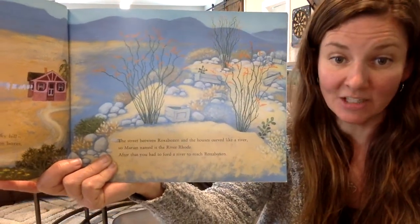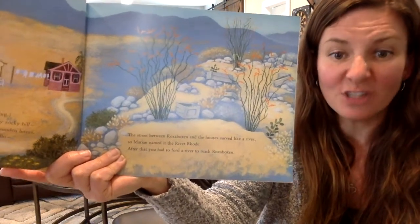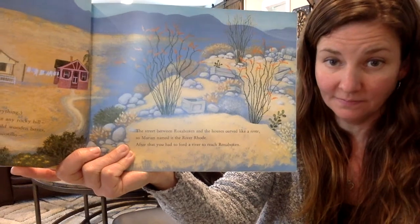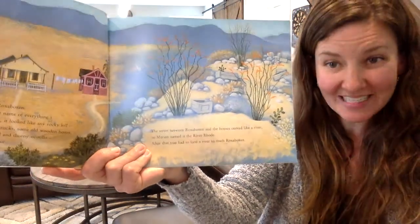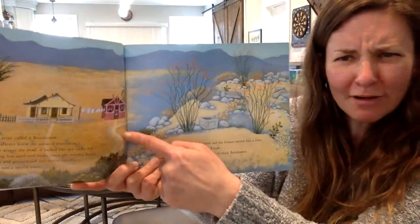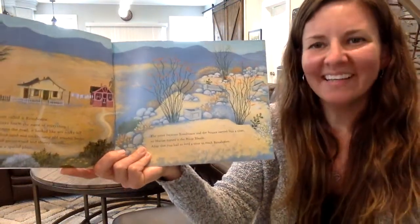So Marion named it River Road. After that, you had to ford a river to reach Roxaboxen. Now, a ford is the most shallow place in a river so you could walk across. Is it really a river? No, it's the road.